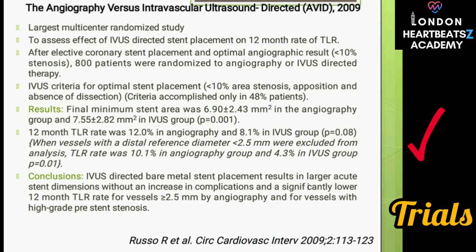The study defined specific IVUS criteria for optimal stent placement, but again, these criteria were met in less than half, 48% of the patients in the IVUS guided group. Again, difficulty achieving optimal criteria. What were the main findings? The main finding was that the final minimum stent area achieved was significantly larger in the IVUS guided group compared to the angiography guided group.